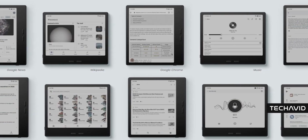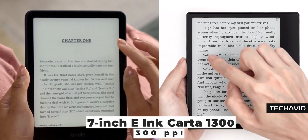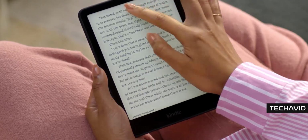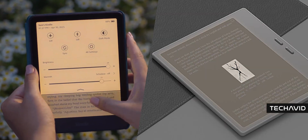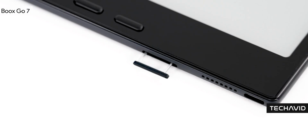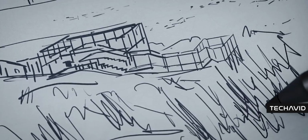Now, let's talk display and design. Both have gorgeous 7-inch e-ink Carta 1300 displays at 300 ppi, super sharp, easy on the eyes, and perfect for long reads. They also offer both warm and cool front lighting, so bedtime reading is a win either way. But the Boox Go 7 is slimmer and lighter at 195 grams versus the Kindle's 211 grams. And somehow, it just feels more modern in the hand.